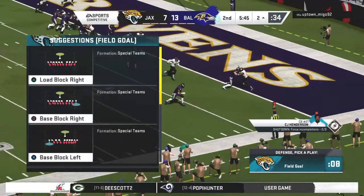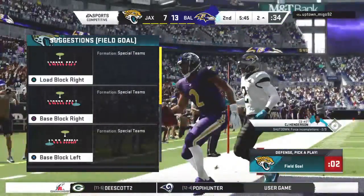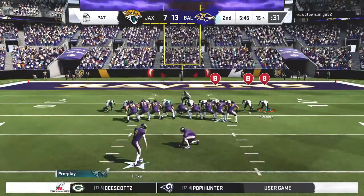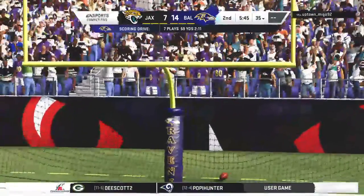There was no going through the progressions on that touchdown pass. Yeah, nor was it necessary. His receiver won that route early, presented himself. No reason to wait. Go ahead and put it on him and score a touchdown. Tucker now for the extra point. And he's got it. It's now a 14-7 ball game.